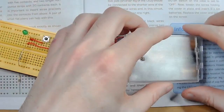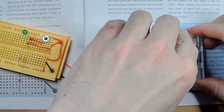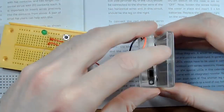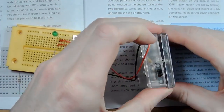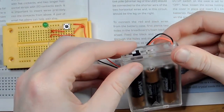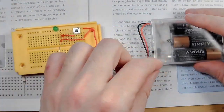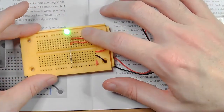So, let's put the... oh, that is... How on earth does that go in there? Okay, am I missing something? Oh. Okay, right. Batteries, circuit set up, so power on. Ah, there we are. LED is on.